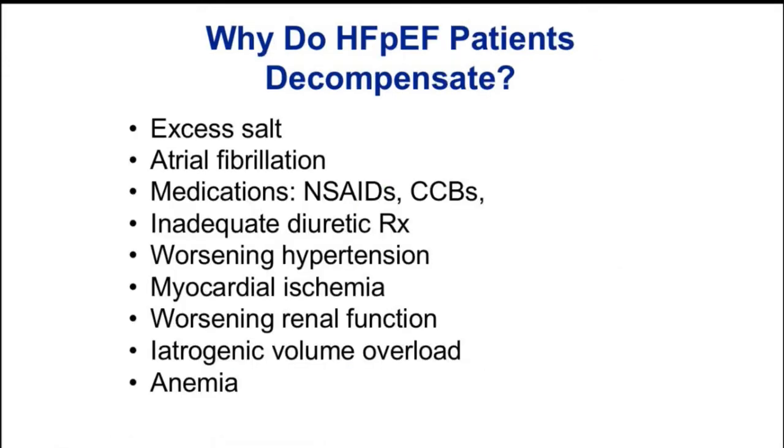So why do they decompensate? Why do these people with HFpEF decompensate? Well, they take in excess salt, they develop new onset atrial fib, they are put on NSAIDs or calcium channel blockers that have a negative inotropic effect, inadequate diuretic therapy, worsening hypertension, superimposed myocardial ischemia, worsening renal function, iatrogenic volume overload, or anemia. So these are all things for us to think about for why our patients with long-standing hypertension and HFpEF may present with decompensated heart failure.